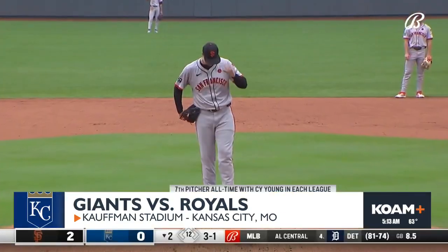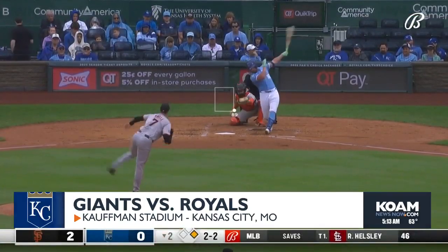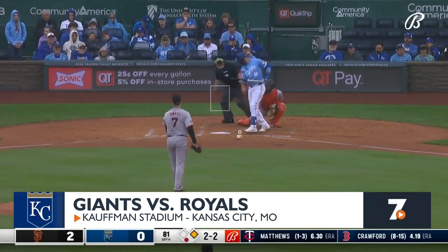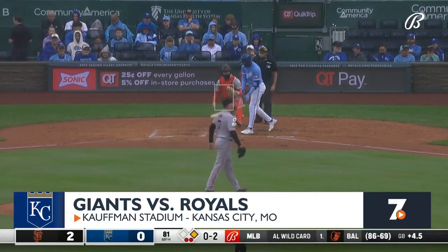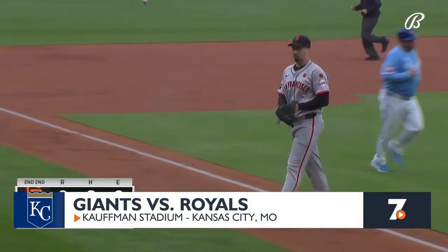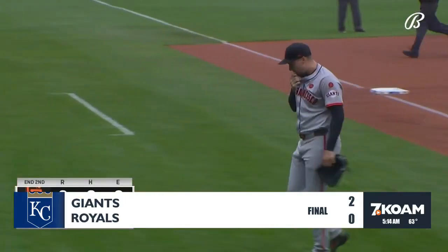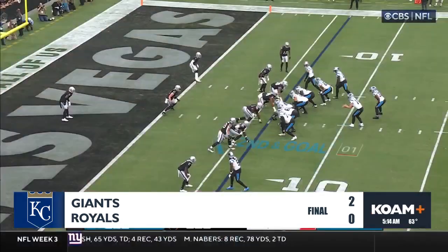Royals bats face a tough test. Kansas City facing Blake Snell, who's the reigning Cy Young winner. He gets Hunter Renfroe to swing and miss here. Next batter, Yuli Gurriel. Can't make contact. Then Snell strikes out the side. Only 3 hits for the Royals on Sunday. Giants win it 2-0. Elsewhere in the AFC West, the winless Panthers versus the Las Vegas Raiders.